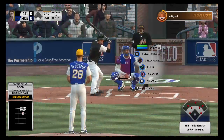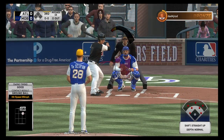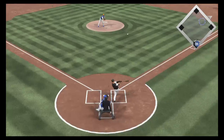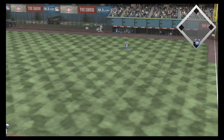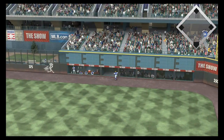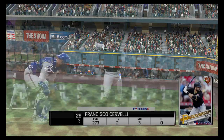Here now is Asdrubal Cabrera. 7, 8, 9, bottom of the order set to go here in the third. Asdrubal Cabrera. Swing and a drive to right. There it goes. Into the second deck and gone.